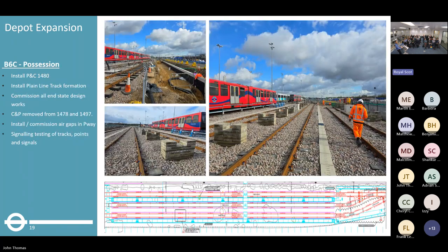and this is the final B6 possession. This is the middle of that east and west section. So this is not part of the operational depot at the moment. You can see there are still works going on. They already got the track in, they got drainage and some of the basis for the high-risk wall drain as well. And this is all segregated with this fencing from the operational depot.